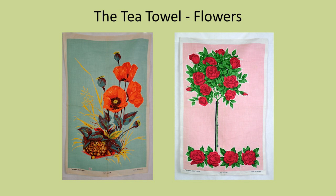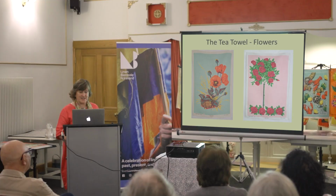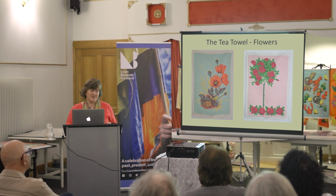And the one on the right, when it came to choose the cover design for the booklet, this one was an absolute no-brainer, not least from the practical point of view that we had space to put McCaw Allan a tea towel collection. But I just think this amazing pink colour, contrasted with the red and the green, is just absolutely stunning. So yes, there were flowers aplenty without having to grow them in your garden.